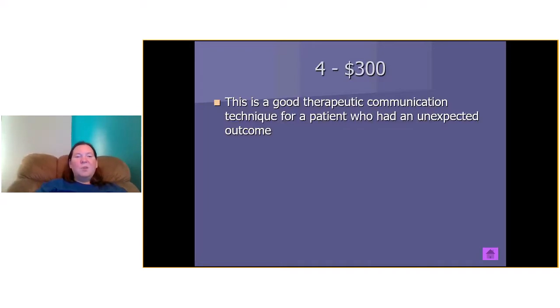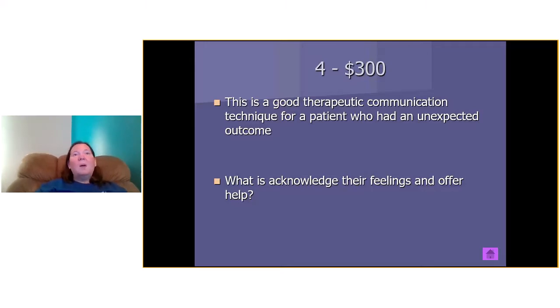This is a good therapeutic communication technique for a patient who had an unexpected outcome. What can you do? Silence is excellent. Just presence, being with somebody, holding their hand, just sitting with them is incredibly therapeutic. Also, acknowledging their feelings. So, it looks like you're upset. Would you like to talk about it? Things like that. Offering help.